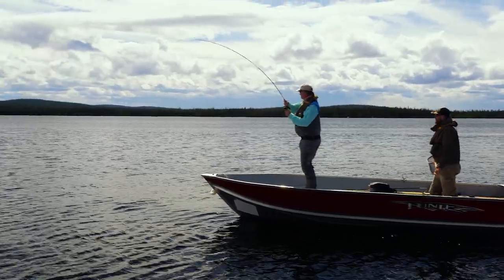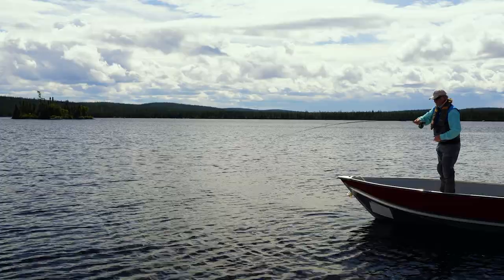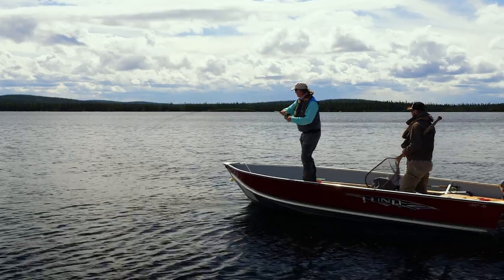As soon as you change from the green to the brown, eh? Yep. So obviously, the brown drake is what's working. And yet earlier, the green drake was working. Yeah. Look at the power of this thing.